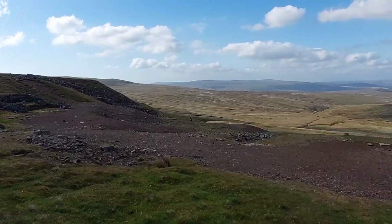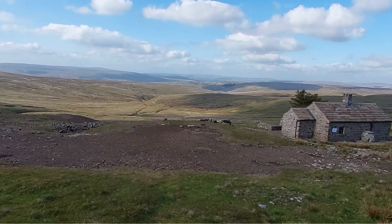And this is Greg's hut, hiding away in the hills.